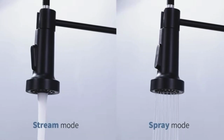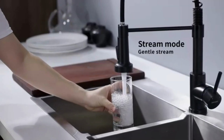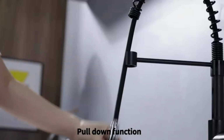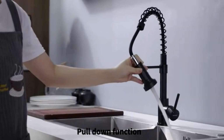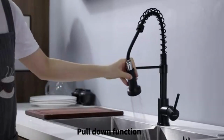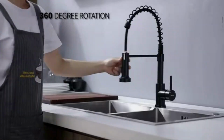The challenge of water spots. However, one drawback often associated with black faucets is the visibility of water spots. Unlike lighter finishes that may camouflage these spots, the dark color of black faucets can accentuate any mineral deposits left behind when water evaporates.